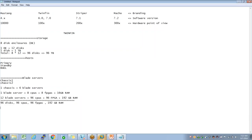So that means at runtime, the moment I submit a query, the query is divided into 96 equal parts. Now, each part is called a snippet. A snippet is nothing but the smallest part of a query.